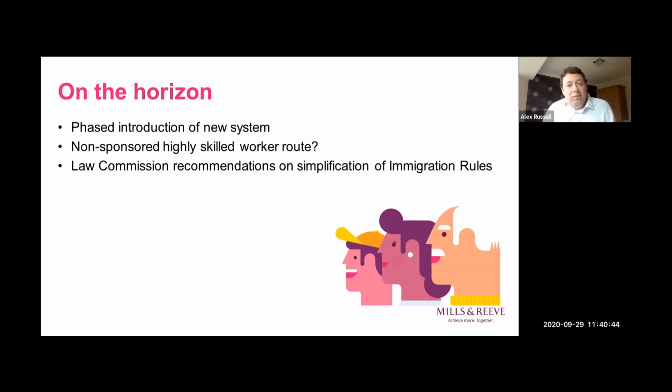There have been recommendations on the simplification of the immigration rules that anybody who's involved in immigration knows are grotesquely complicated. They're getting added to, bolted on, very hard to navigate, far worse than most other types of legislation. The government's looking at simplifying those. Wonder whether that will actually happen. It'd be good news if they did. Needs to be done, but a bit of a watch this space on that.